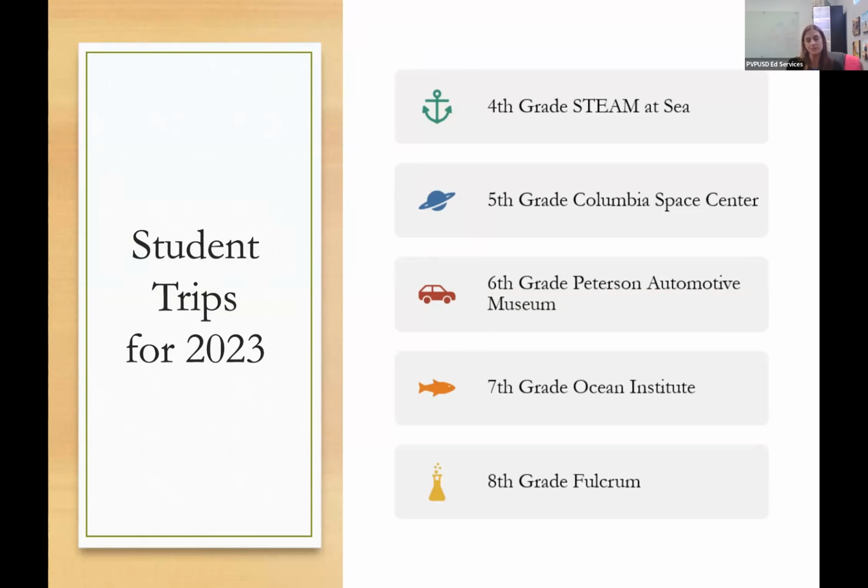of parents. We do know that we are seeing a high increase in the prices for the buses. Some of the costs of the events are going up more as well. So we're hoping that we can continue funding it. Sometimes we may be asking for donations to cover the bus costs, but this year we are funding all of these trips.